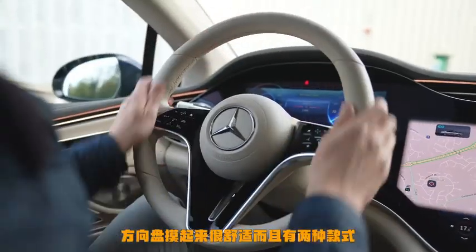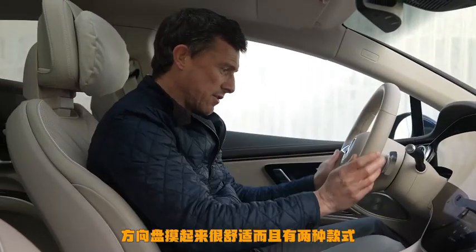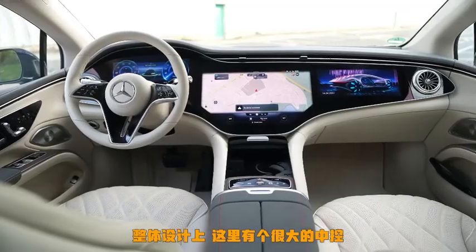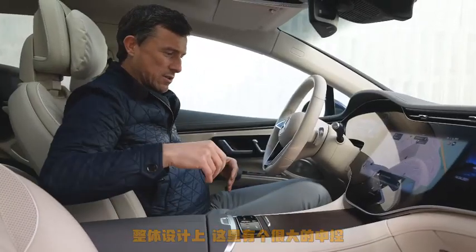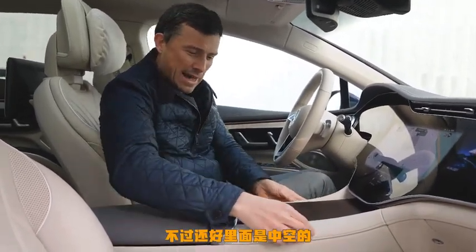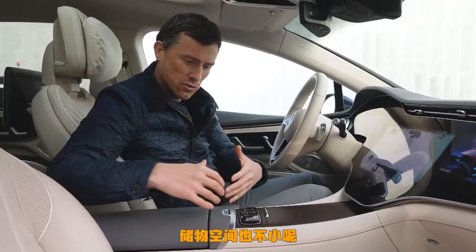The steering wheel, really nice design. You can get two different designs of steering wheel. If you have an AMG line car, it looks a bit more sporty. And then there's the general layout. So you have this big center console here, which I have noticed I do sort of knock my knee against a little bit, but thankfully it is padded. And there's lots of useful storage in here as well.